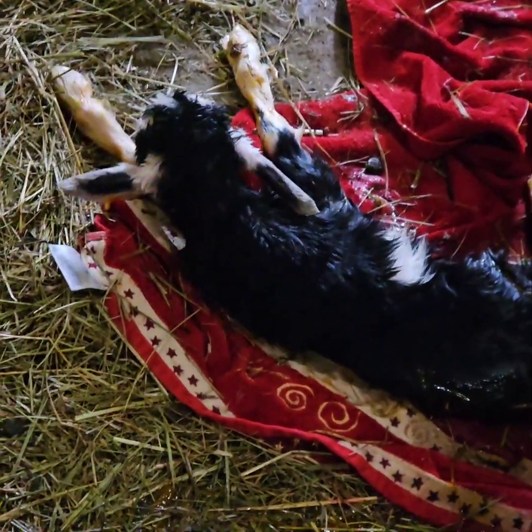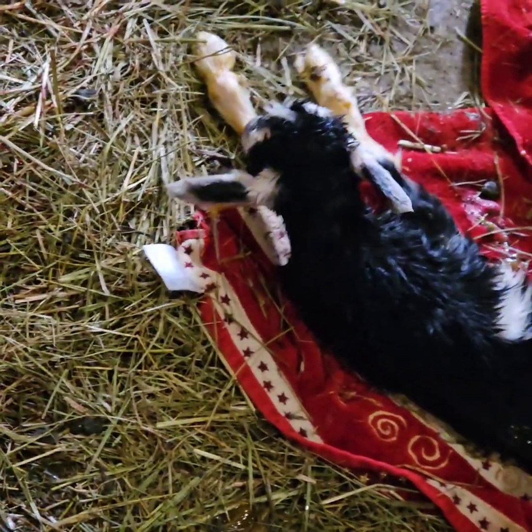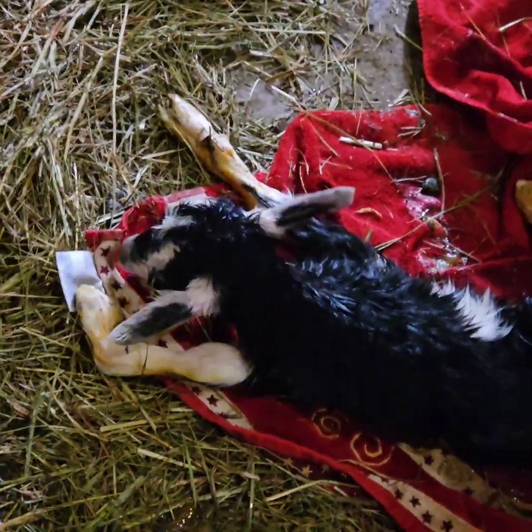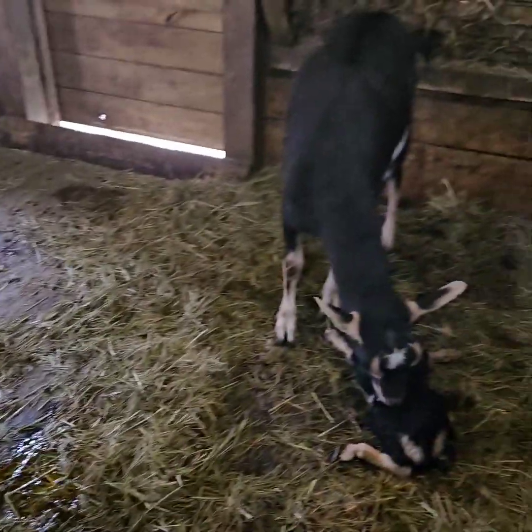Alright, it is time to give these babies their shots. I sound funny because I had the syringe in my mouth so I can pull the cap off. Meet Zerai and Zafia.